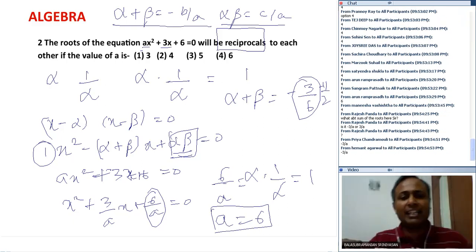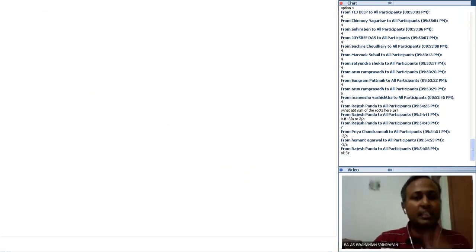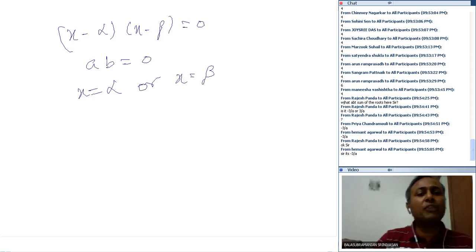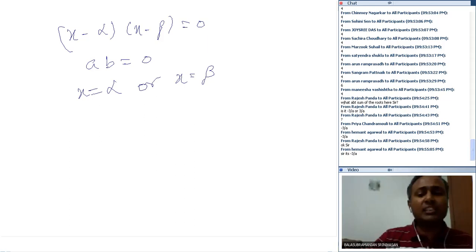It's because any quadratic expression can be factorized into this form, and if it is equal to 0, we come to the age-old principle that ab equal to 0, which means x equal to alpha or x equal to beta. That's how we get the roots as alpha and beta. That's how we get the product of the roots to necessarily be alpha beta, which is the constant term, and the sum of the roots to be alpha plus beta, which is minus b by a. Okay, so let's just move on to the next question.